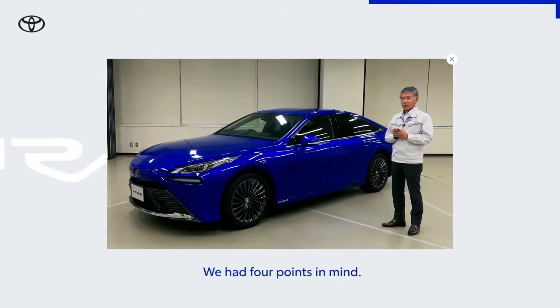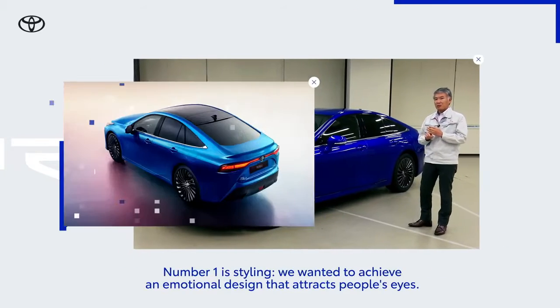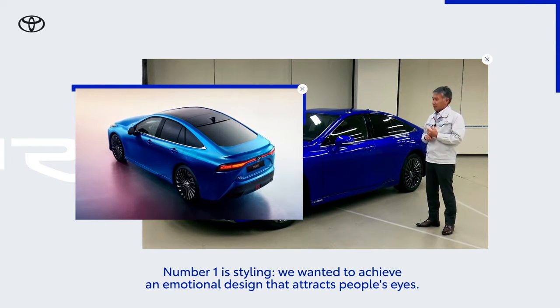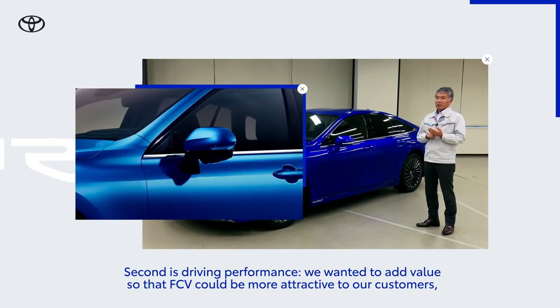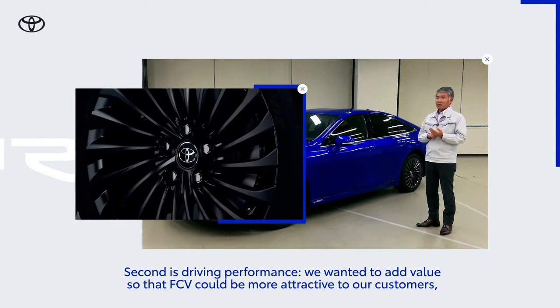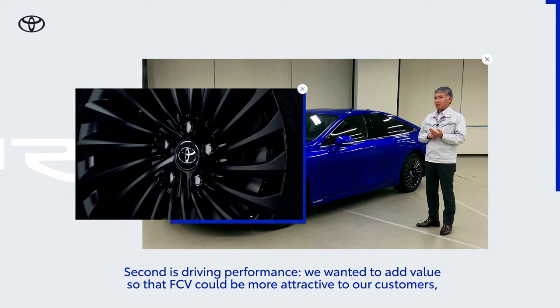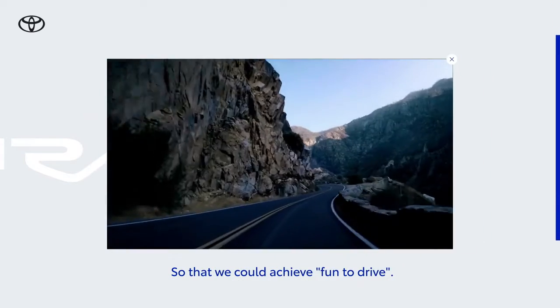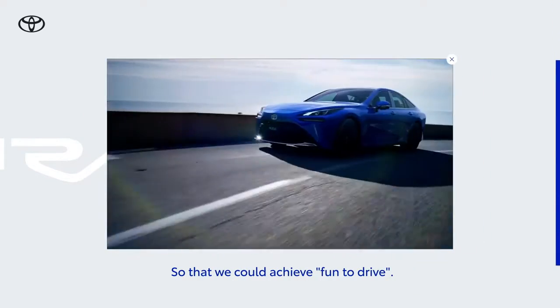We had 4 points. Number one is the styling. We really wanted to achieve an emotional design that attracts people's eyes. Second is the driving performance. We really wanted to add some added value so that FCV, fuel cell vehicle driving performance, can be more attractive to a lot of our customers so that we can achieve the fun to drive.